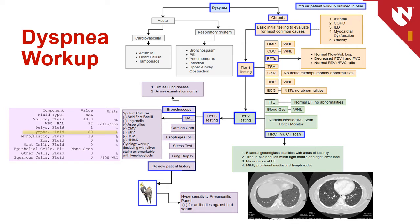At this point, our patient was transferred to the floor for further workup, so I'd like to offer a flowchart that goes through a way to work up dyspnea, since a lot of different etiologies come to mind. For our patient, I highlighted our workup in blue. Starting at the top, since our patient had been having symptoms for over 3 months, we go over to the chronic side. Then we start with basic initial lab testing, or tier 1 testing. The idea behind tier 1 is to evaluate for the most common causes of shortness of breath, including asthma, COPD, interstitial lung disease, myocardial dysfunction, and obesity. Her PFTs, of course, were remarkable for a restrictive disease. Then we go down to tier 2, most of which had been done in the ED. The most remarkable finding, of course, was her CT scan, which I discussed on the previous slide.